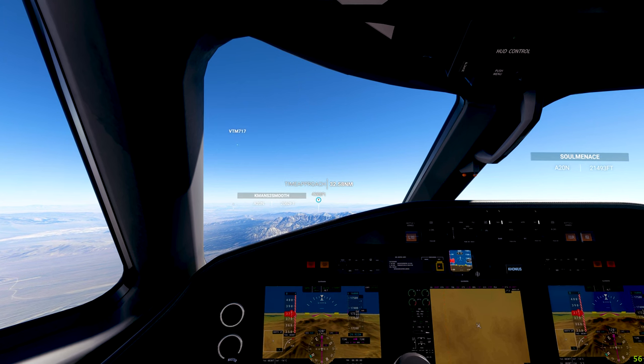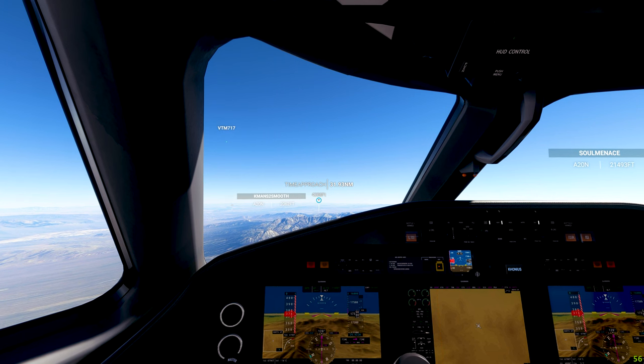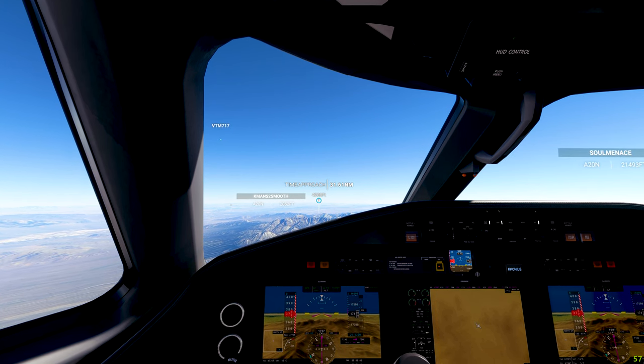Generic 5X-ray Tango, you are 5-8 miles west. Descend and maintain 12,000 feet. Expect vectors visual runway 17 right approach.